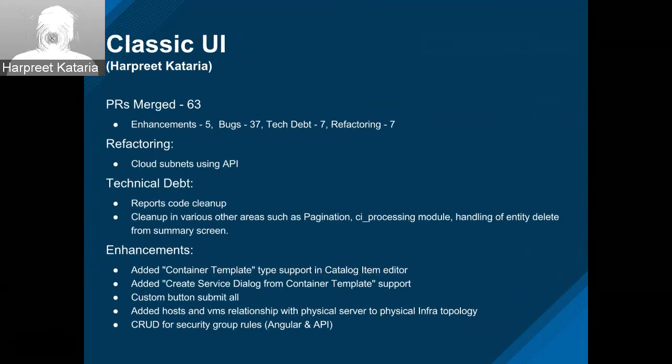So when the user is on the entity summary screen and they delete something, the user is redirected to the show list screen. So that code was all cleaned up and extracted and unified into one place.